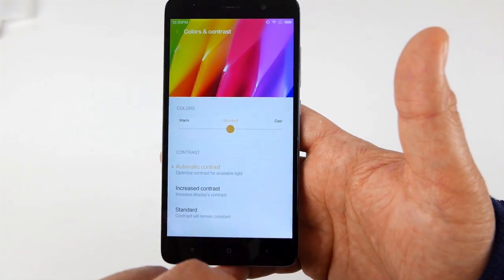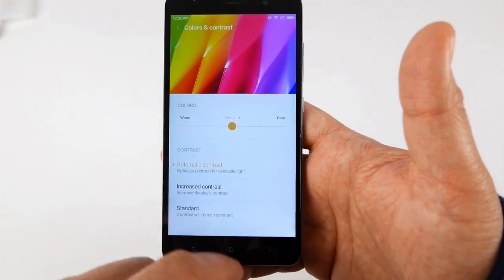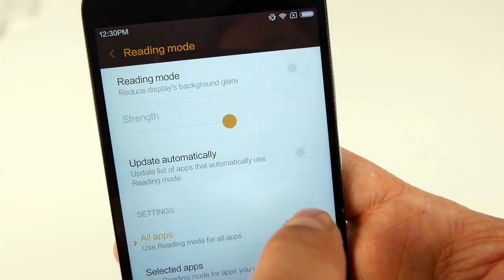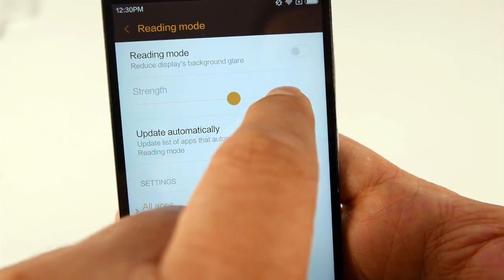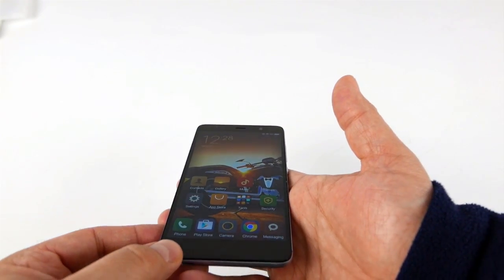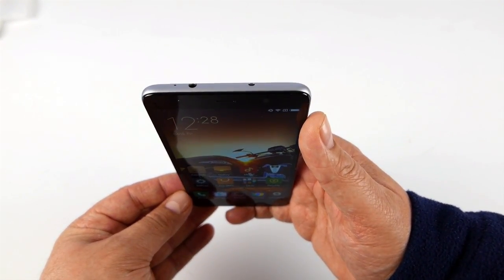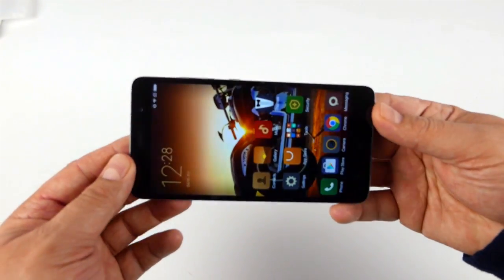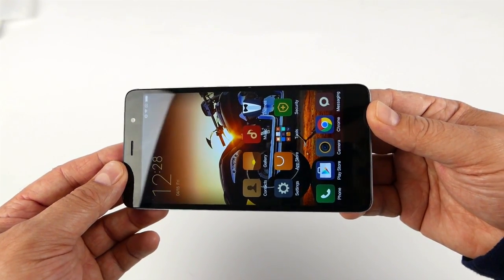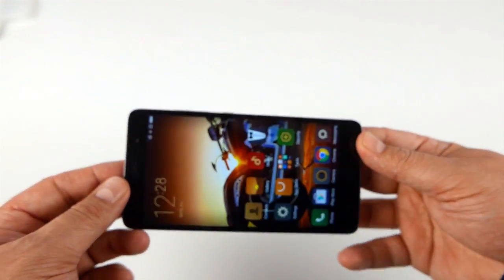Complementing this is the ability to boost display contrast as well, to maximise readability on bright days. You've also got a dedicated reading mode which removes blue from the screen for those late night browsing sessions. I was also impressed with the viewing angles of the display too, and I actually think it fared better than the recent Xiaomi Mi 4S that I tested, which surprised me because that's a more expensive phone and I expected it to have the upper hand if I'm honest.